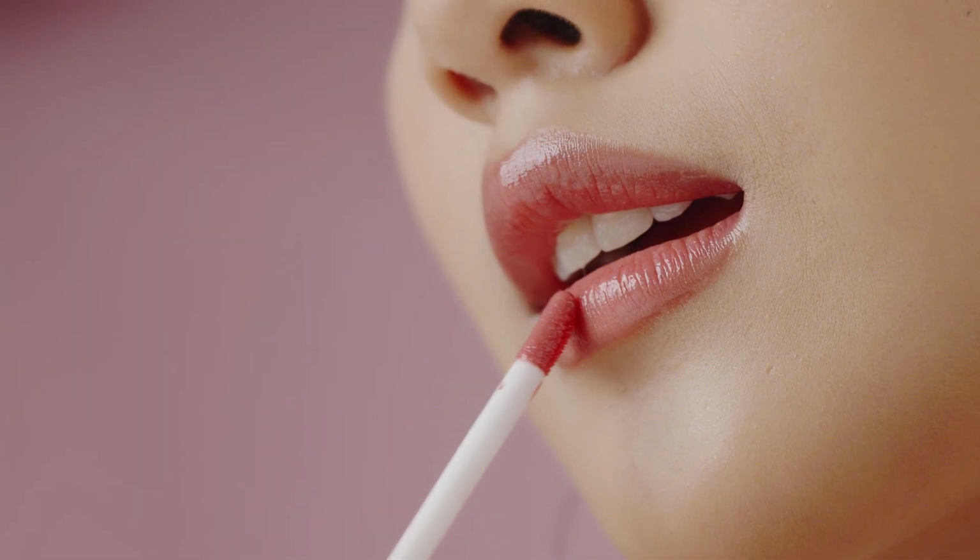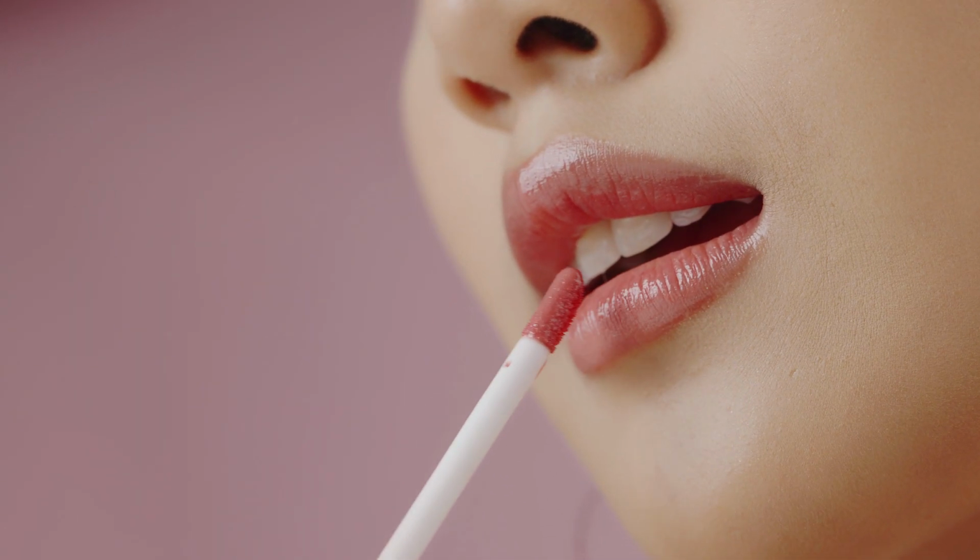If you want to wear your lipstick and your gloss together, you absolutely can, or you can wear lipstick alone, or you can wear gloss alone. There are so many different combinations out there for you to try.